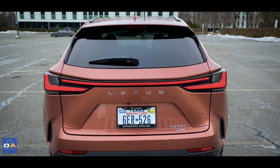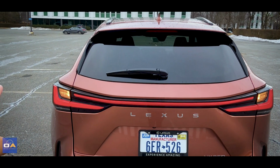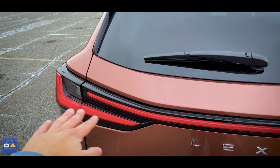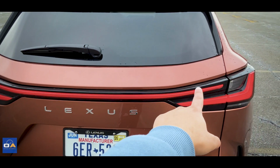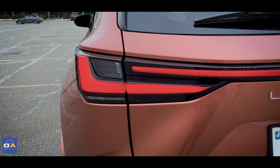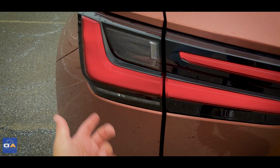And now turning to the rear, I actually like this double light bar design. So instead of it just being one that goes across, it's kind of split. The part at the sides kind of come down a little bit, but you still have the bar going across the middle. Now on the taillights, we do have full LED. Turn signal, brake light, tail light, the reverse light is LED as well.